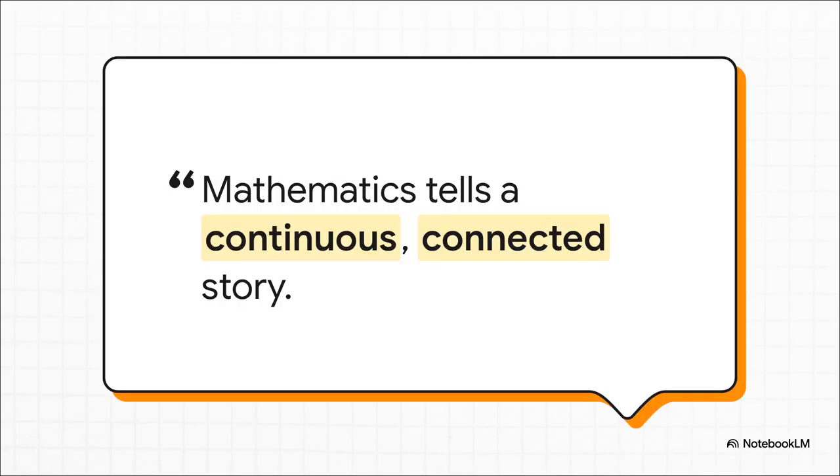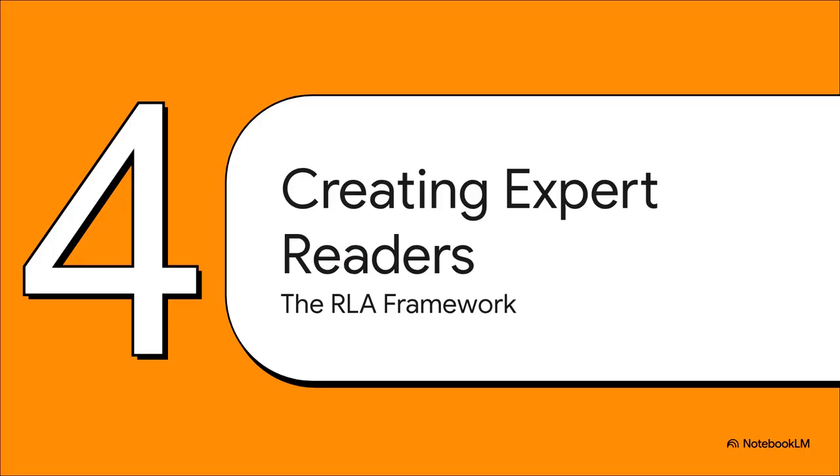And when all these practices, like productive struggle, start working together, students begin to see it. They realize that math isn't just a random collection of rules to memorize. It's a coherent narrative where every single idea builds on the last one. It all makes sense. Okay, so that's the math story. But what about on the other side of things?